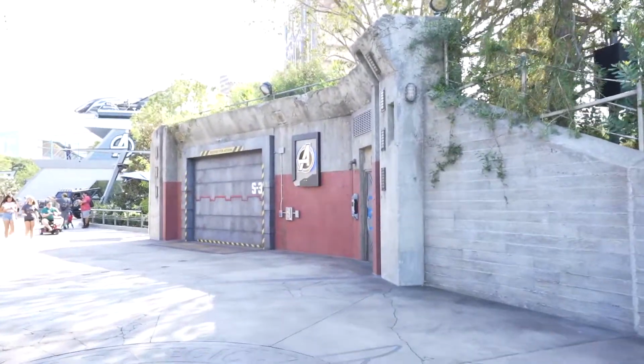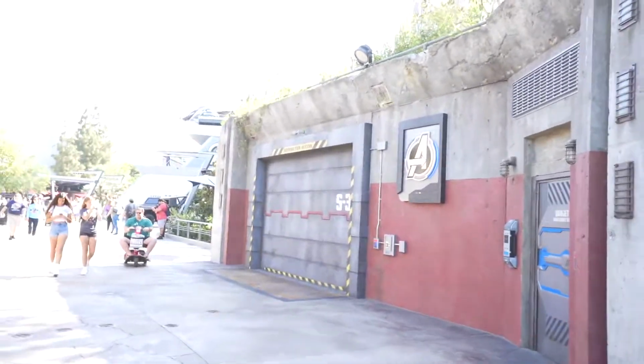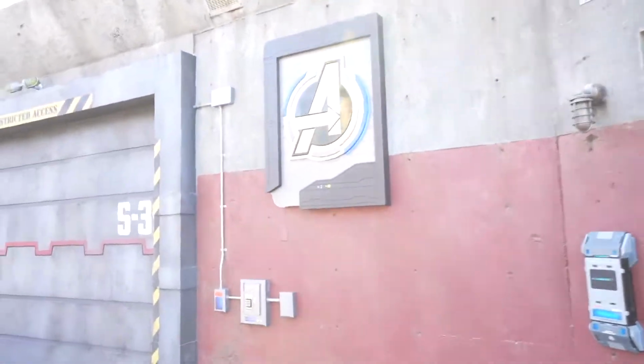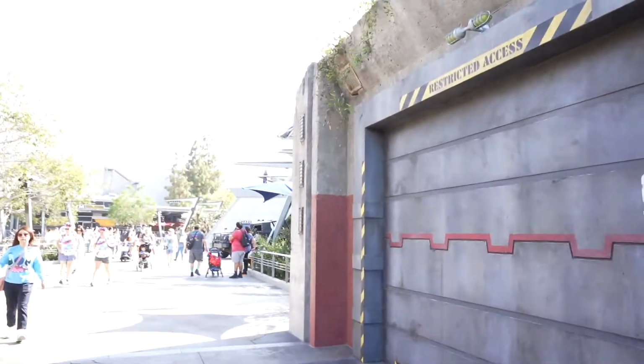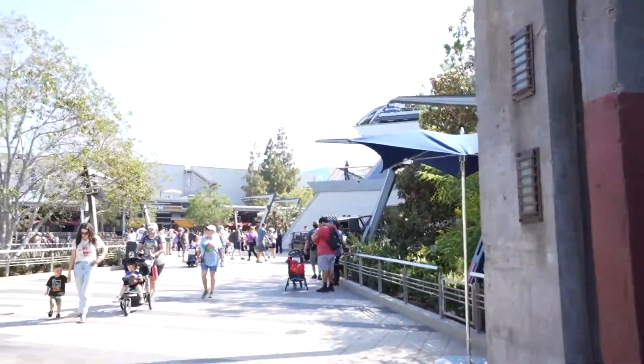This is definitely the moment that we've been waiting for. It definitely gives you a different feel the minute that you step into the Avengers Campus.